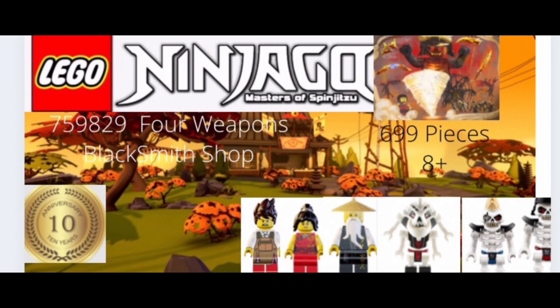And just random two Skulkin. Actually, no. It has to come with Knuckles and Chopper, as they did find the map for the golden weapons of this. So most likely it'll be Knuckles and Chopper, that is, if they will add them. Most likely they will. But this set will have 699 pieces, and it is ages 8+. It will have the 10th year anniversary logo, and it will have the artwork from the Legacy Pilot Season, like the mural for the Pilot Season.